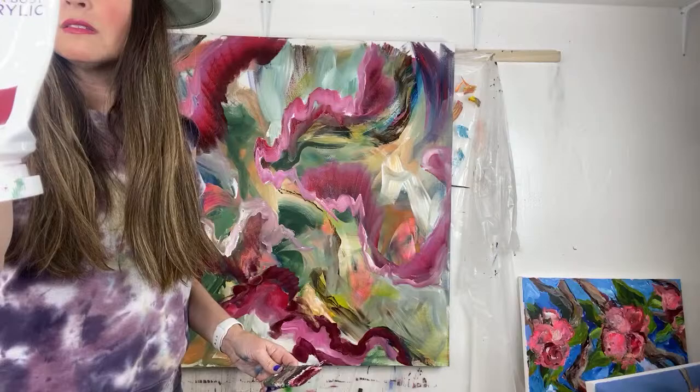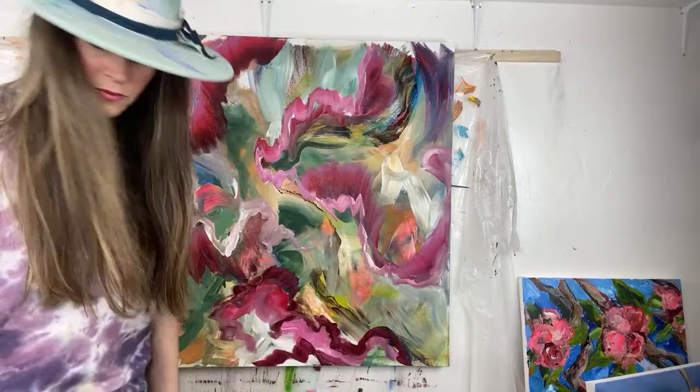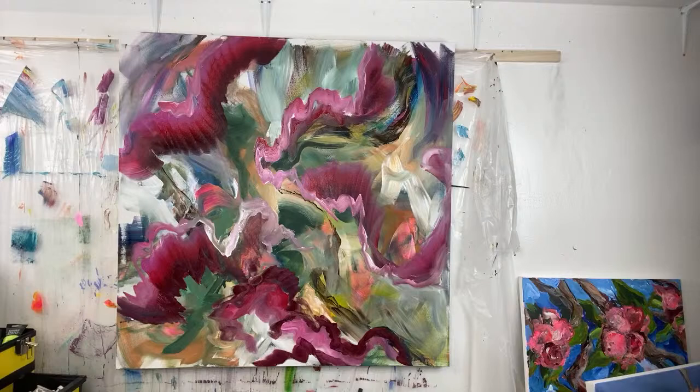Lisa Dixon says she can see a pink and magenta alligator dancing on his hind legs. Well, I love that. Down at the bottom, I think. Yeah, it's kind of like a dragon. I love that. Should we turn it?